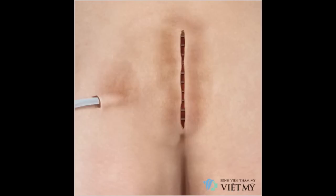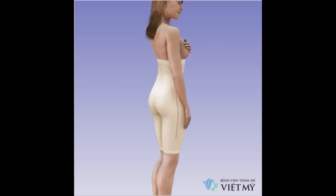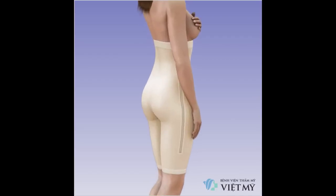Finally, a bandage is taped after surgery to provide compression and support. Your physician may place you in a compression garment that you will wear for a couple of days to several weeks. This garment helps reduce swelling by preventing fluid buildup while improving blood circulation and supporting the new contours of your buttocks as you heal.